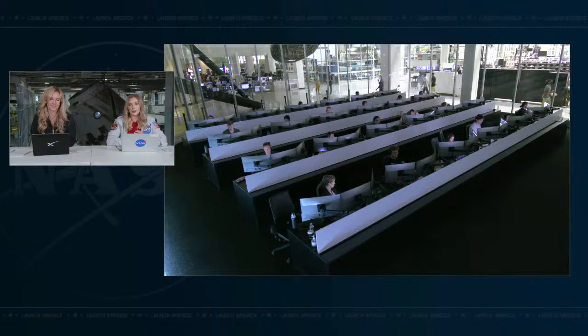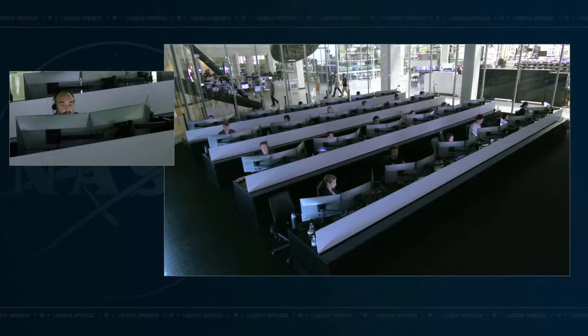Dragon, SpaceX on the big loop. Mid-course correction maneuver complete and nominal. Trajectory is converged on waypoint zero. I can copy.